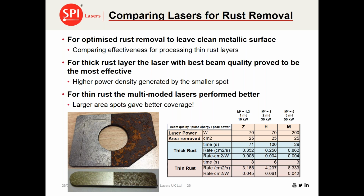Again, showing that the different pulse characteristics are needed for thin and thick rust. But you can see obviously there that the removal rates increase as we go up in average power and peak power and pulse energy.